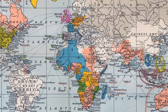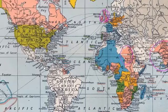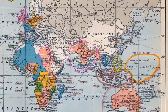Great Britain was in control of the entire Indian subcontinent. Although nominally Egypt was somewhat independent, Great Britain had a huge amount of influence here. Obviously, places like Canada and Australia and New Zealand were under the control of or part of the British Empire. What a lot of people don't realize is a significant amount of Africa as well. A significant amount of Africa was also under British control.